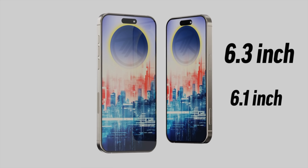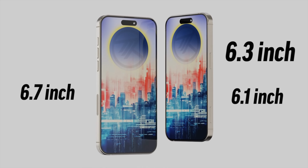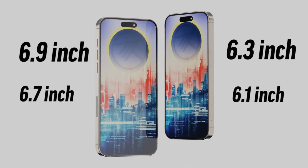And the reason for this redesign might actually be because we're expecting the new iPhone 16 Pro Max to get bigger from 6.7 inch to 6.9 inches in terms of the display. So they're gonna have a lot more room to work with. So we might be getting a redesigned battery.